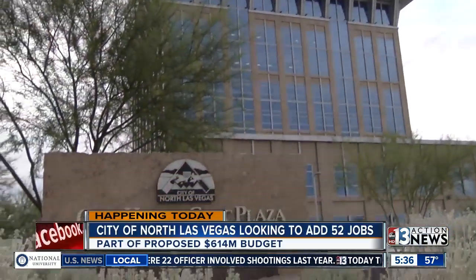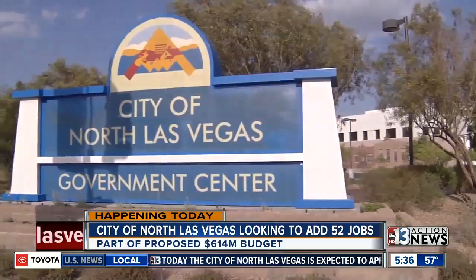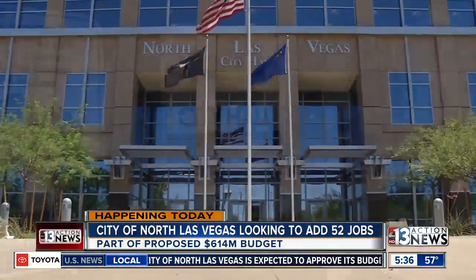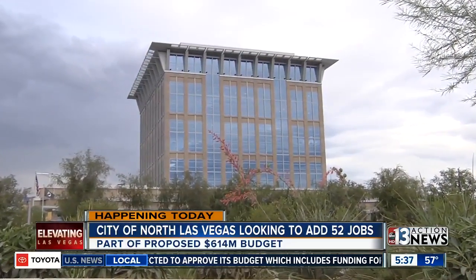Yeah. Well, more jobs are coming to North Las Vegas. Today the city is expected to approve its $614 million budget, which includes funding for 52 full-time jobs. City leaders say that this marks the second year in a row the budget is balanced and fully funded. Years ago, the city faced a $152 million deficit.